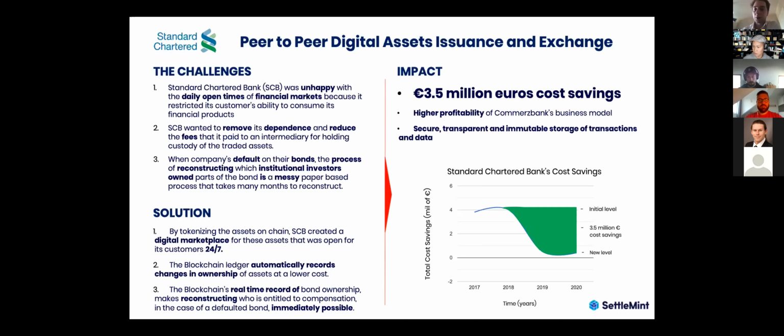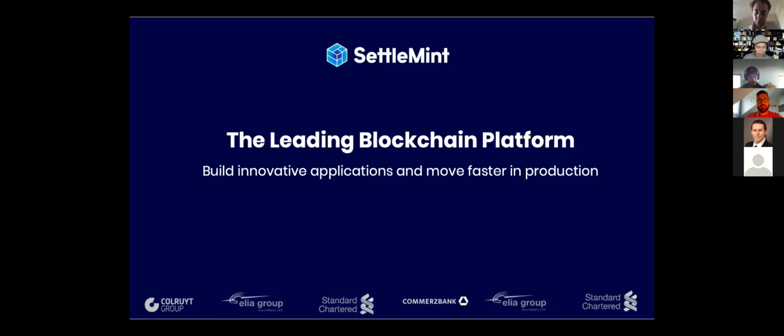Are there any questions currently about any of these projects? I have a question. Yeah, please. So for the use cases, when you name one brand name like Standard Chartered or Commerzbank, do they really use the platform with multiple consortium members?